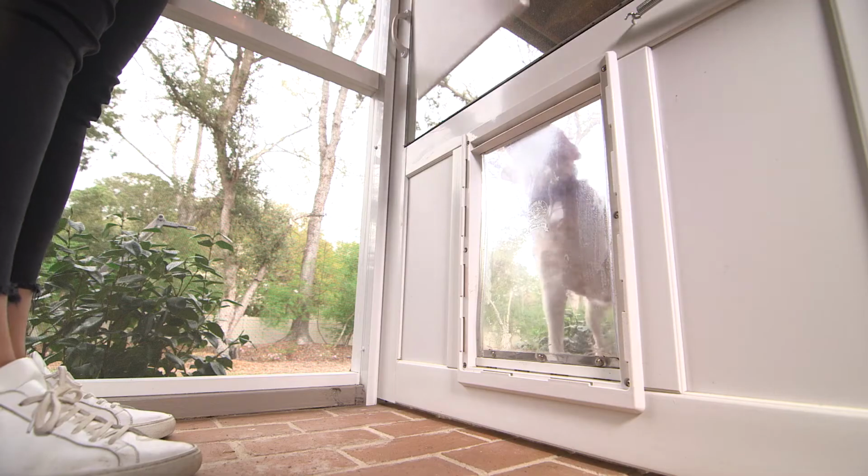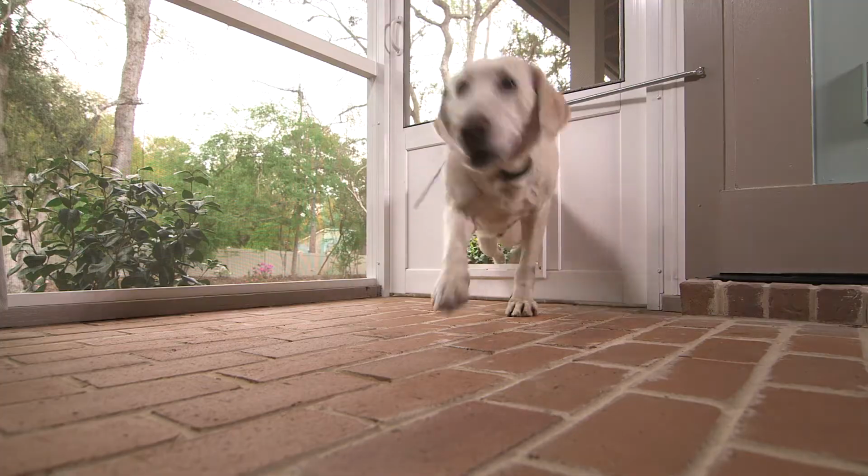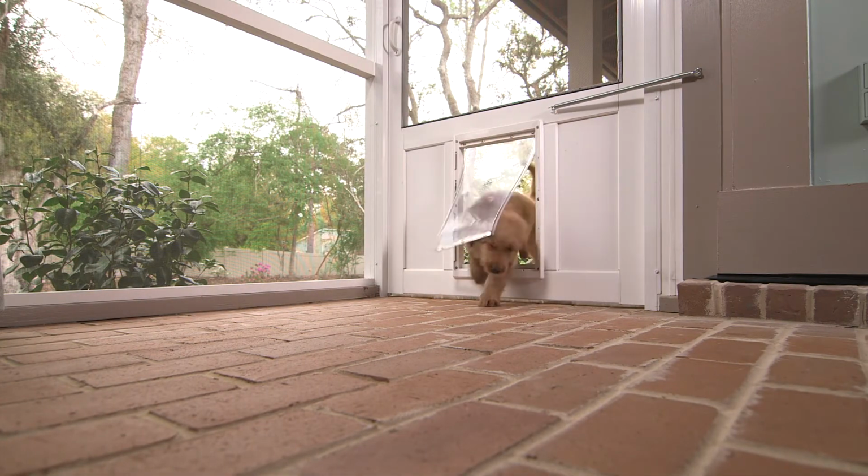To restrict access, simply insert the lockout slide door to keep your pet in and unwanted guests out. The Chesapeake screen door gives you worry-free access so your pets can come and go whenever they choose.